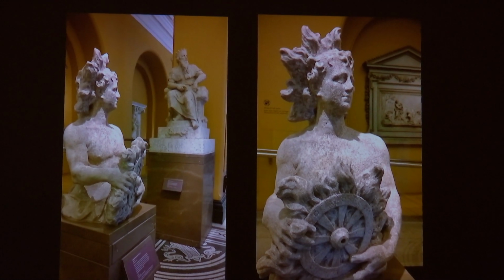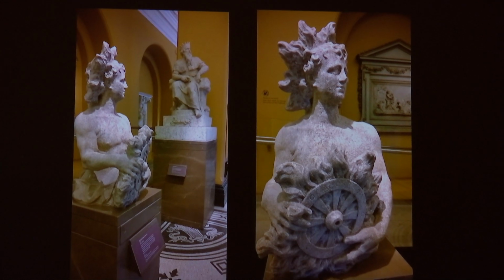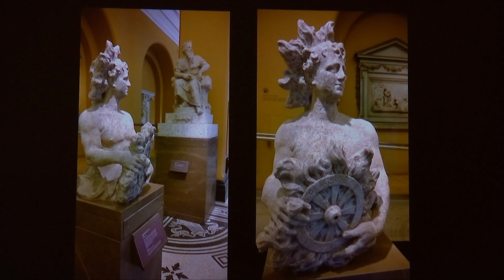According to the V&A's online catalogue, I quote, "The Saxon gods are tied in with the political iconography of Stowe and symbolise Lord Cobham's allegiance to the ideals of those Whigs who had broken away from Sir Robert Walpole. As such, they symbolise an ancient British identity." So that's the official line on these sculptures.